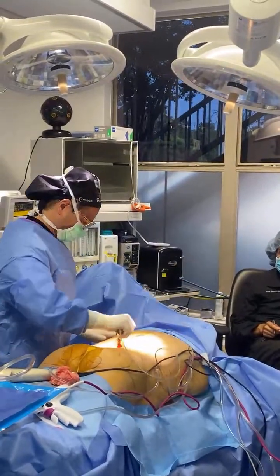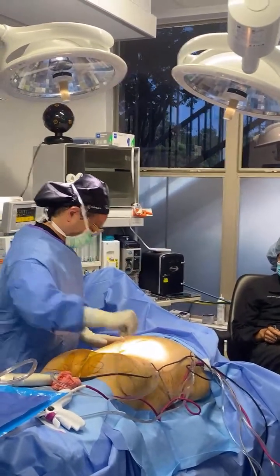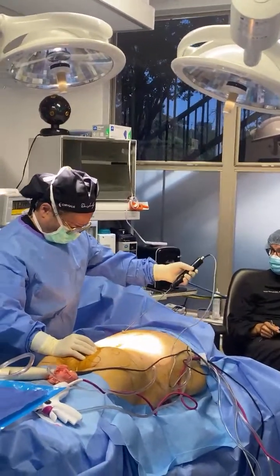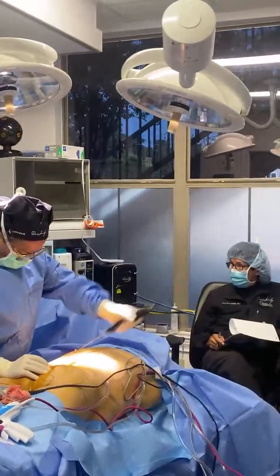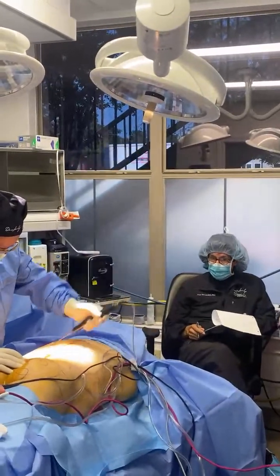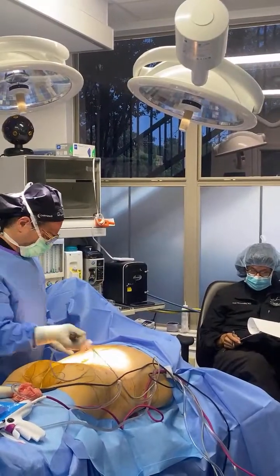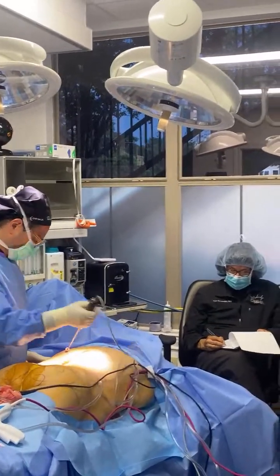And today's surgery was a lipo 360 on our patient with a BBL and Renuvion. And we are on our second part of the surgery. So we are finishing up our lipo 360, and then we're going to do her butt lift.